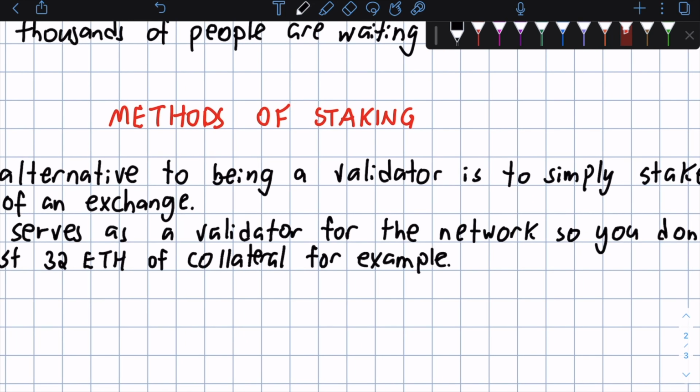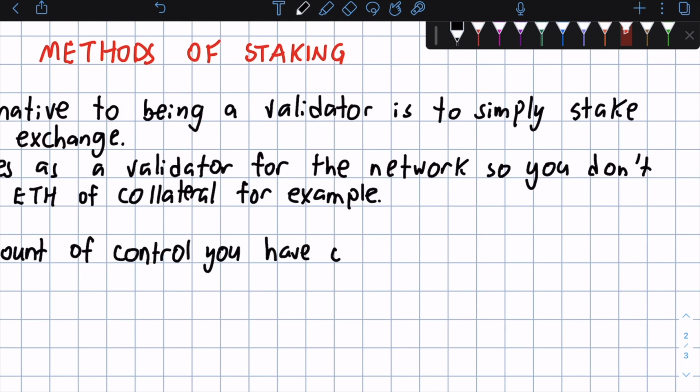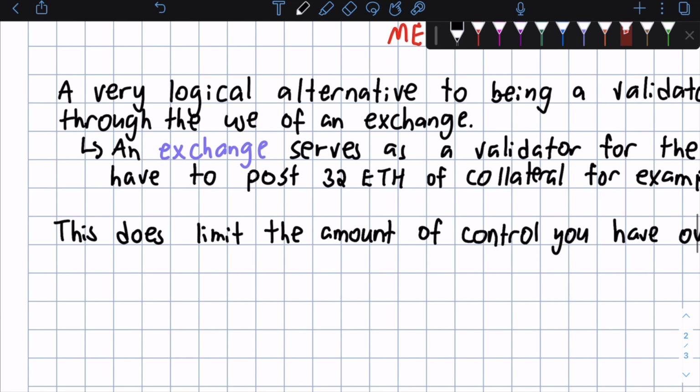This does limit the amount of control you have over your coins, and it also means you lose some of your rewards in fees. But this is to be expected if you do it through an exchange.